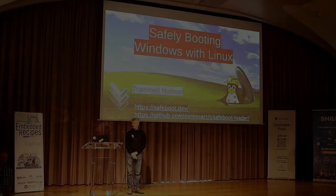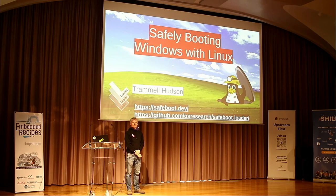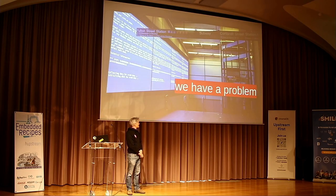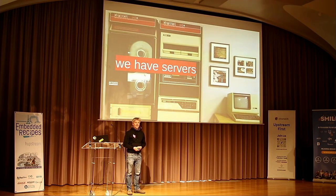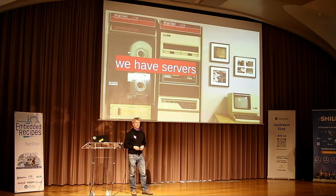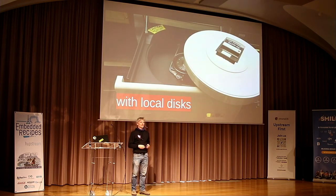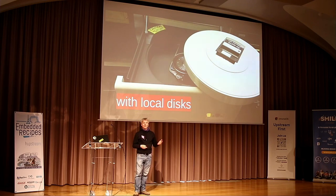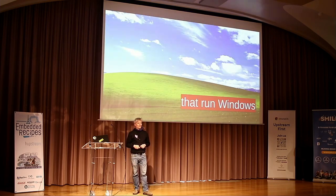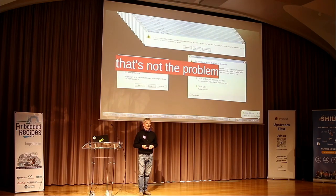Good lunch. So I'm Trammell Hudson with Lower Layer Labs, and we have a problem. We have servers, physical servers in data centers and colos, and these servers have disks. These disks have secrets on them that we really want to remain secret. And these servers run Windows. And I realize this is a Linux event, but running Windows is not the problem that we're dealing with.